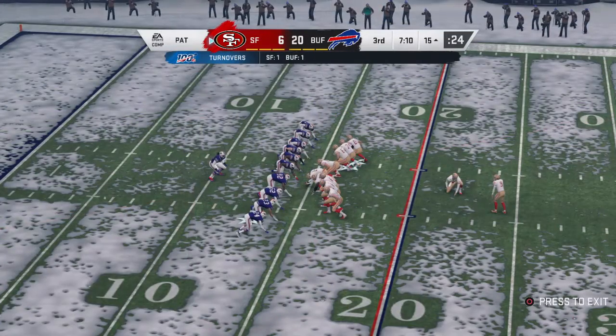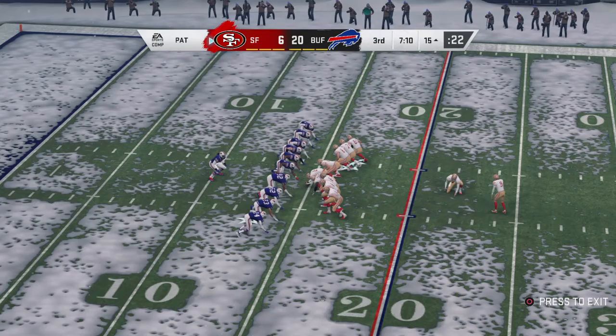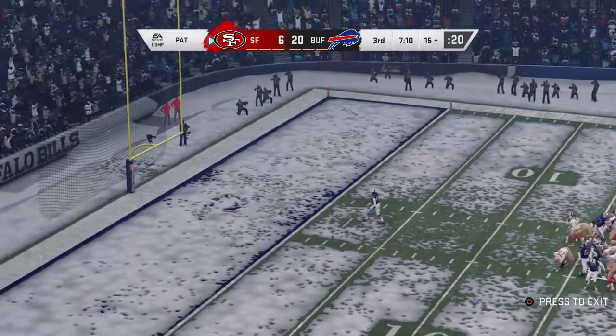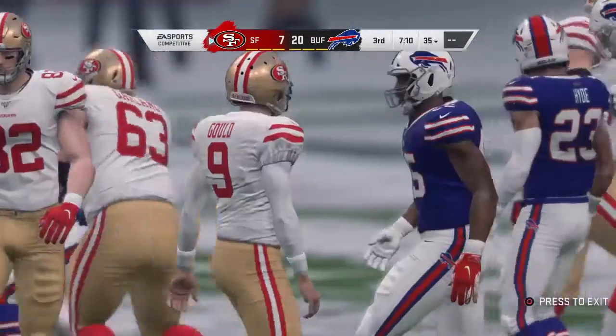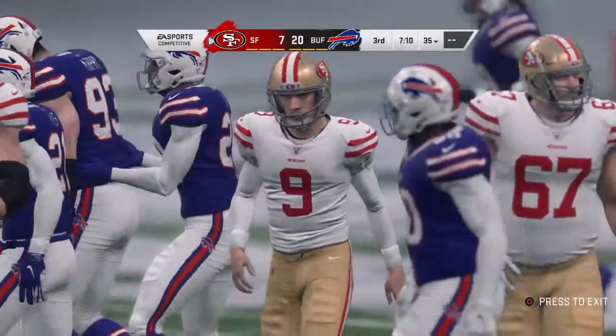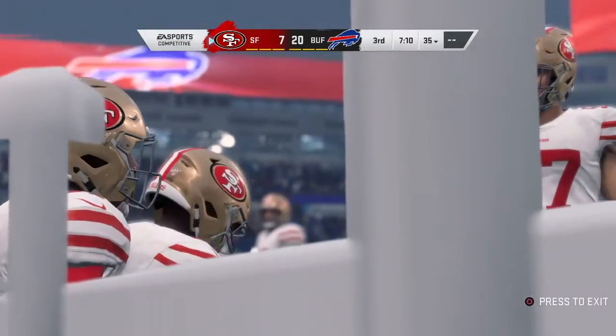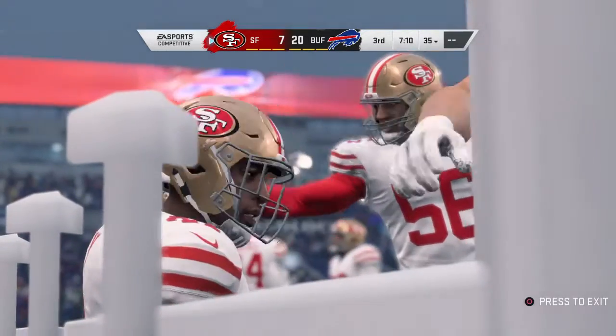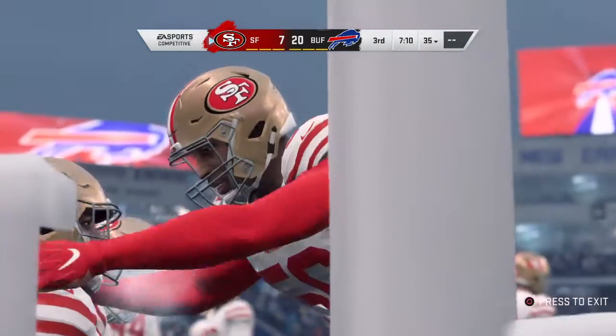Robbie Gould on for the extra point. That is good, and that'll make it 20-7. So the defense creating some points, not only getting the interception, but then returning it to the end zone for the pick six.